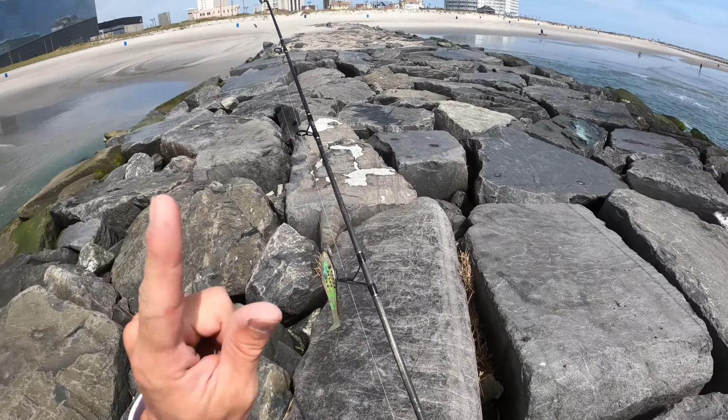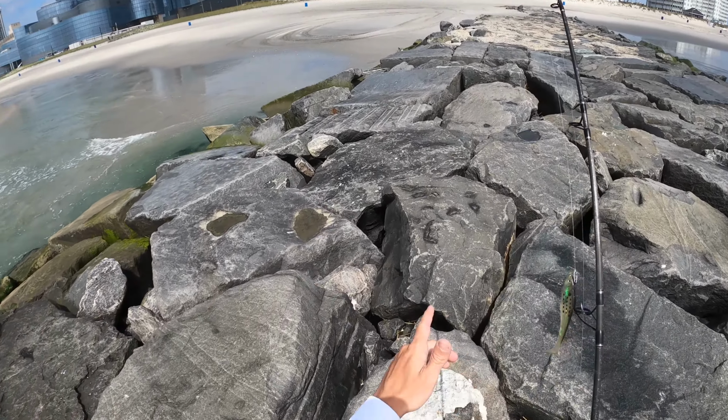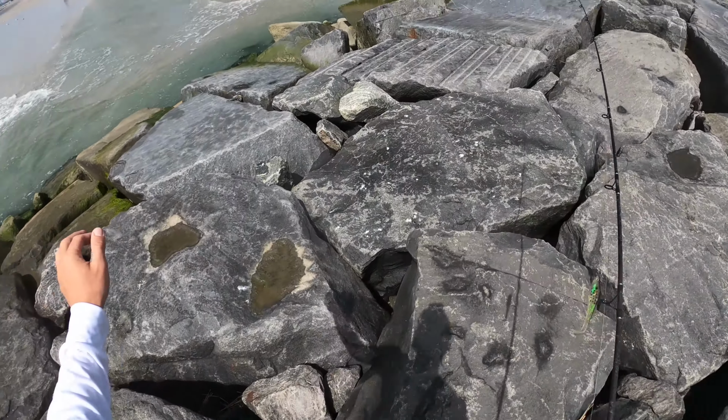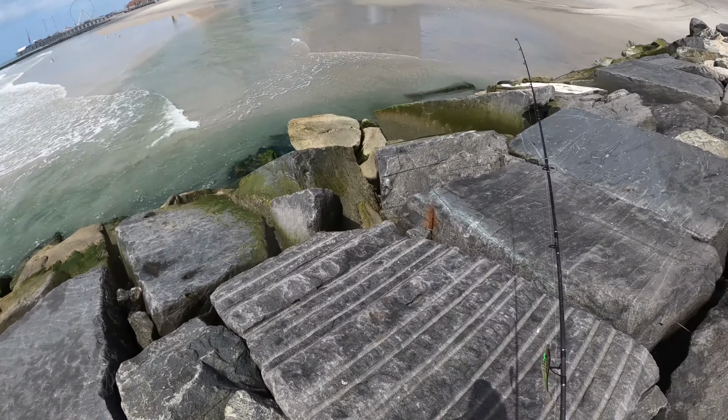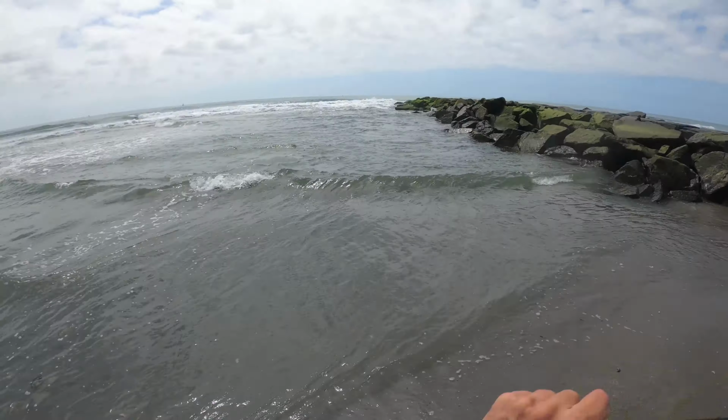So guys, we got one bite on this jetty over here. Actually felt like a decent bass, but I'm gonna hop off this guy, move down to that jetty over there, give it one last try here in Atlantic City before we get back on the road.